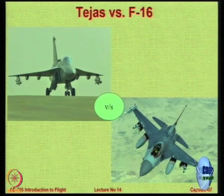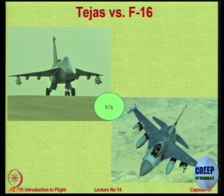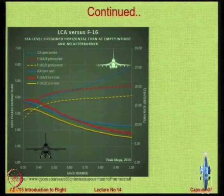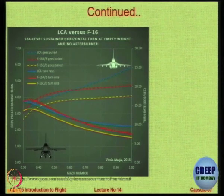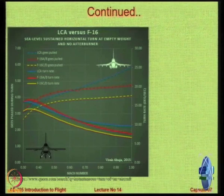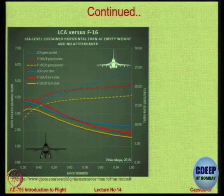So here are the two aircraft. Okay. Let's see. So here is the graph. Now, the source of this graph is not a very authentic source, so therefore I do not want to say that this is perfectly correct. I have not confirmed these numbers, I do not have the data with me. But if you look at the graph, there are two types of F-16 aircraft. There is the F-16AB, which is the previous generation of F-16, and then there is F-16C and D, which are the modified version. So obviously the ones which are modified are slightly better, they are more capable.